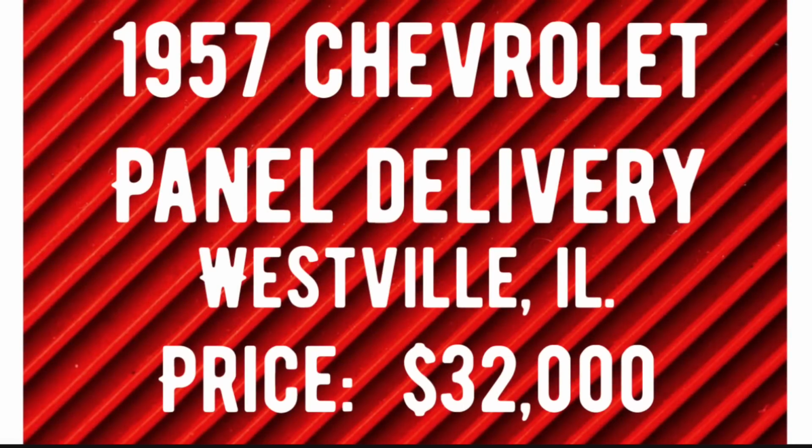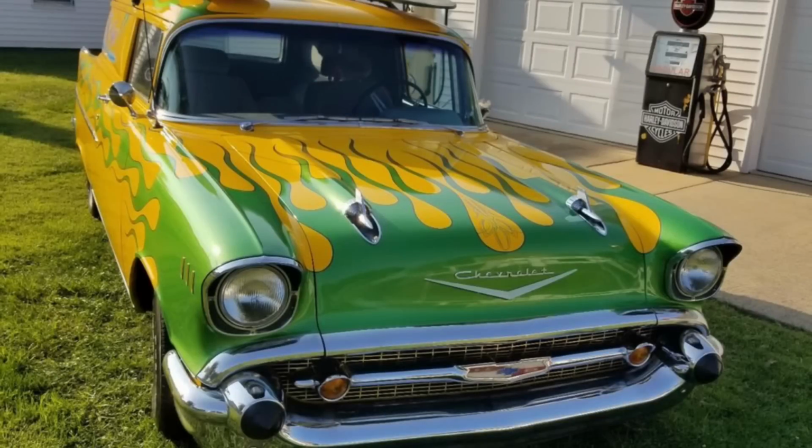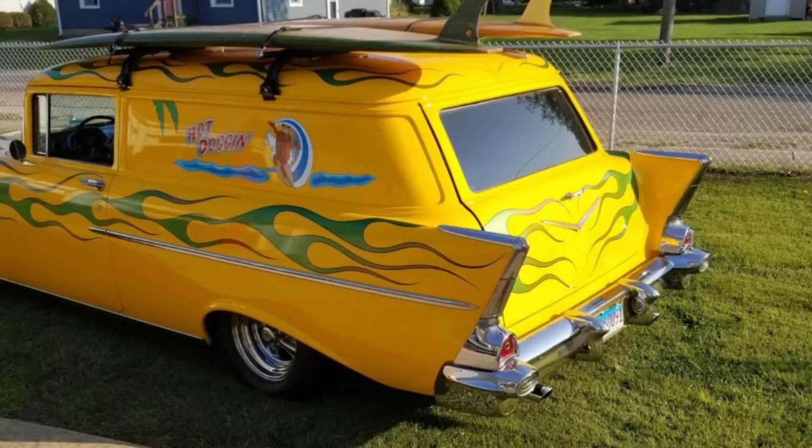Number 10. This is a 1957 Chevrolet panel delivery, listed in Westville, Illinois, for $32,000. The mileage is unlisted on this vehicle. It has an automatic transmission. The exterior color is canary yellow. The interior color is gray.